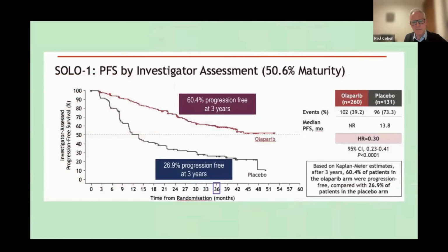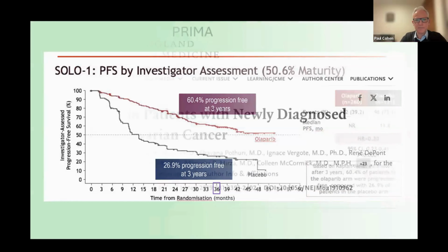And this was the main result that was published in the original paper, which really showed that at 3 years after being on the medication, 60% of people who were randomized to the medication still were in remission, compared to just under 27% of patients who were on the placebo. And this led to the approval of olaparib in Australia and worldwide for patients who had ovarian cancer that had either BRCA1 or BRCA2 in their germline or in their tumour.